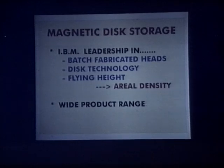Alright, just a brief look now at magnetic disk storage. Magnetic disk storage existed on IBM systems prior to 360, so it was well established know-how and manufacturing base. In fact, again, as Peter Tittman said earlier, IBM had a well-established leadership in magnetic disk storage technology, or even drum technology. And that was brought about through three key things, and again, very much manufacturing related.